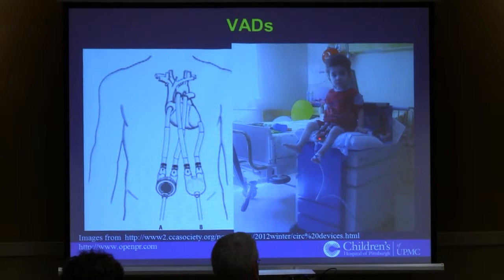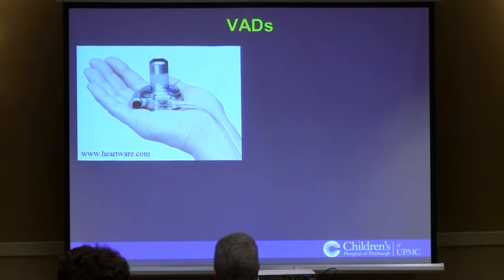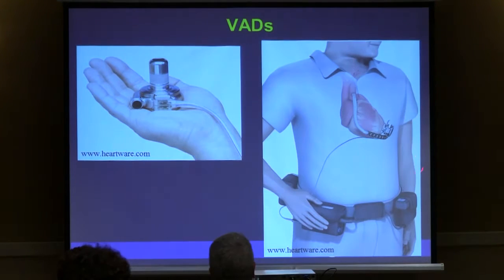And then there's a membrane here that separates the blood component here. This should be the inflow from the left ventricle into the pump, and then this should go back. I'm not showing you the pictures, but they're tunneled. It's tunneled right under the skin and just above the diaphragm. And so you can ambulate on this. You don't need all that support that I showed you in the other picture. This is where VADs are in adults, and this is where VADs are going in children, hopefully. You can see the size of this pump, and this is what it looks like.